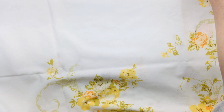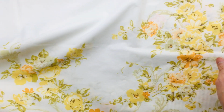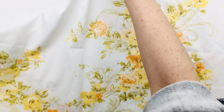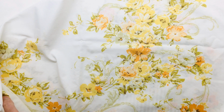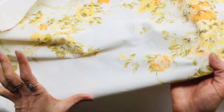But it's not symmetrical, which I love. So this side has less flowers and this side goes up a little bit higher. I love the coloring. It just reminds me of like, I don't know, like a 70s wedding or something. But yeah, I'm so excited. And this has not been washed. I can smell the perfume, which I do everything I can to get rid of any kind of perfume smells.